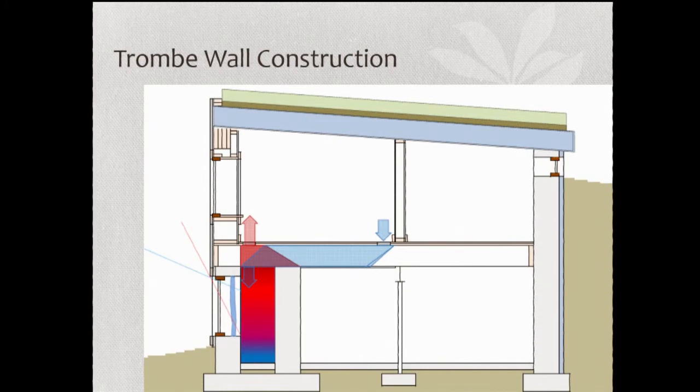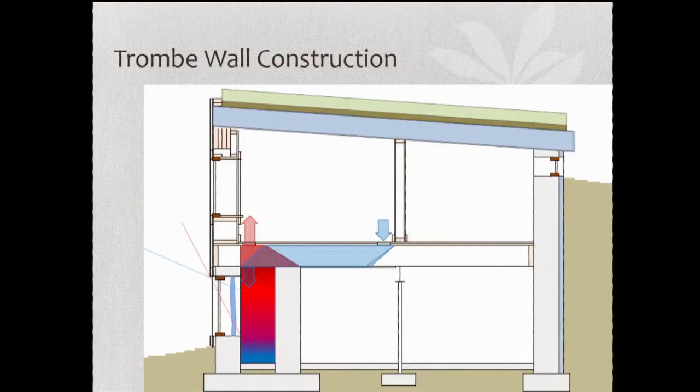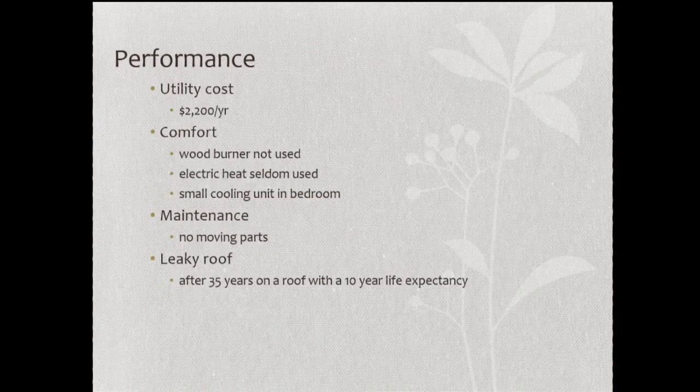To illustrate how efficient this was, he doesn't have any gas. This is 4,000 square feet of home. He works out of his home. He has a woodworking shop where he does all of his prototypes. All of his cooking, he does have auxiliary electric heating. All of this, his lighting and everything, is $2,200 a year. That's really an incredible utility bill for 4,000 square feet of building. It's very comfortable.